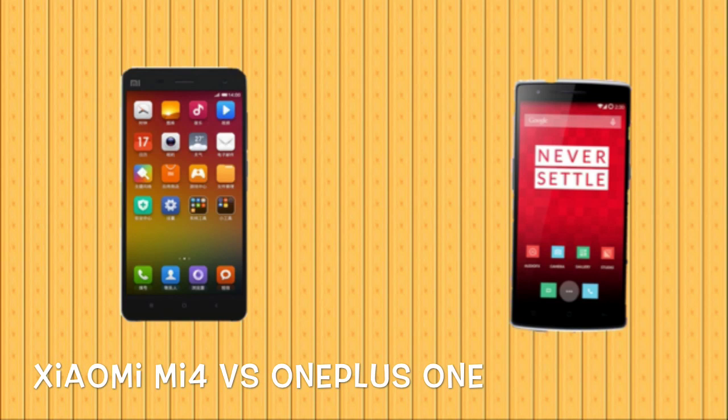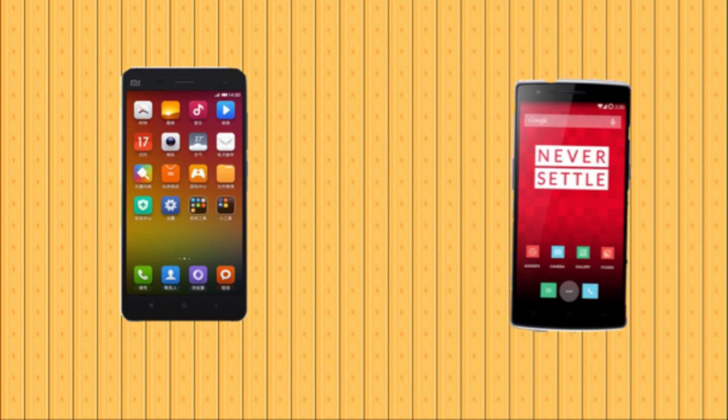I'm going to compare the specs and features of the Xiaomi Mi4 versus the OnePlus One phone. So let's start off. The OnePlus One is definitely a phone with very great specs and a cheaper price. Let's see how it stacks up against the Xiaomi Mi4, which also has a cheaper price with good specs.